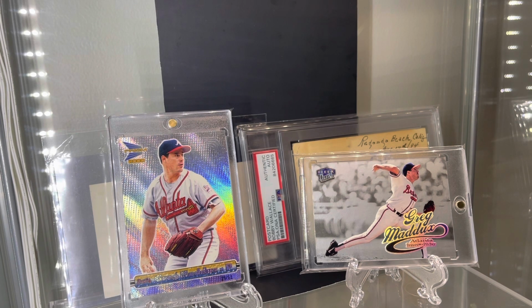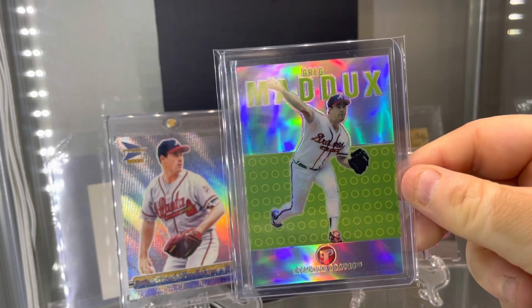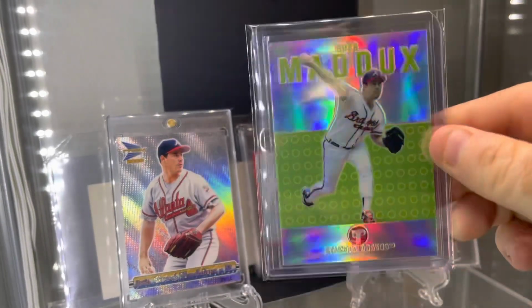It's a 2003 Topps Pristine Refractor. The shine is pretty crazy. And it is numbered out of 99, this particular version.